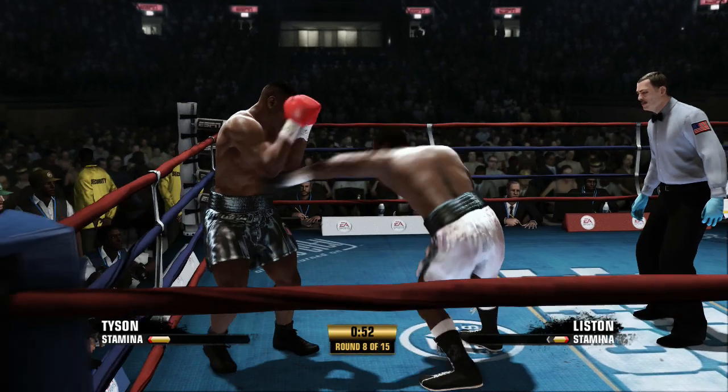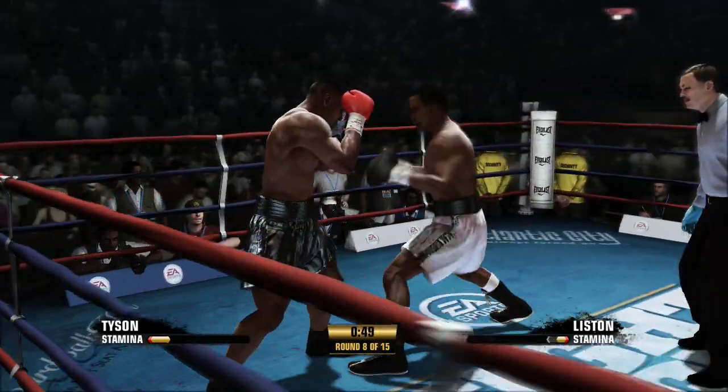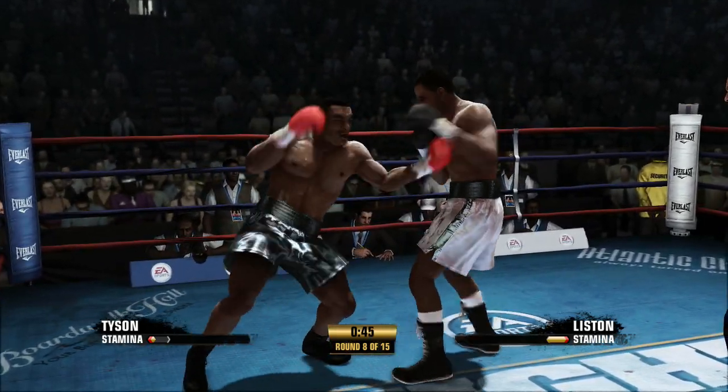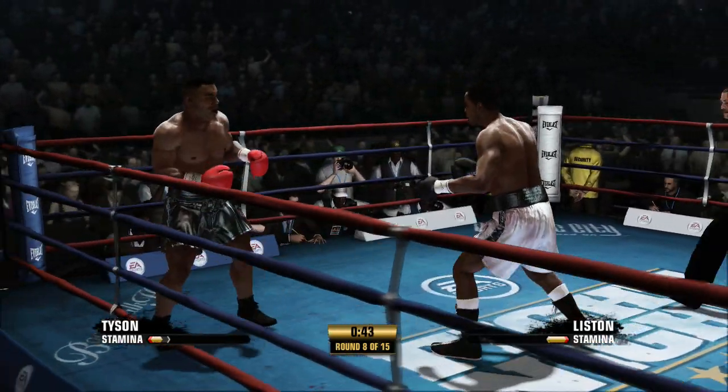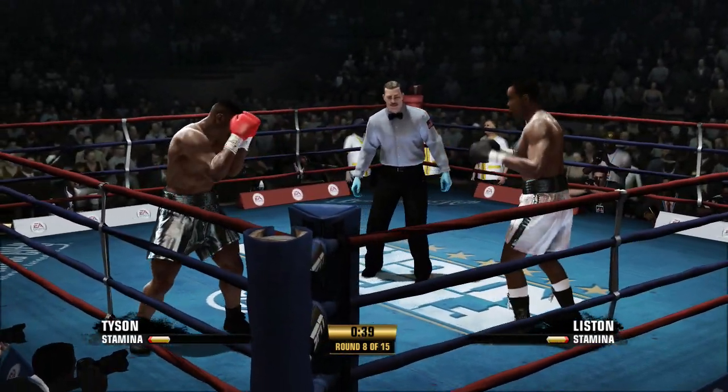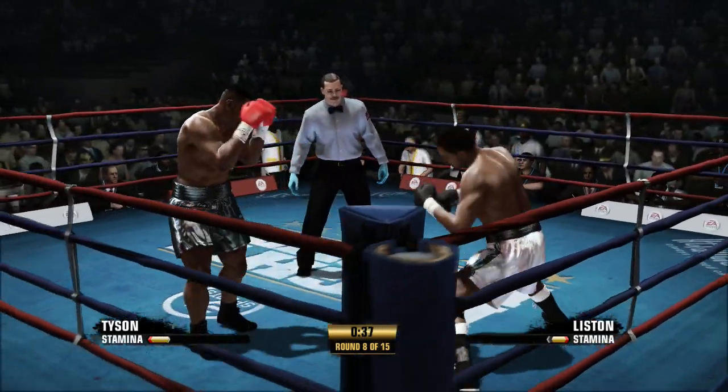Good block by Mike Tyson. Liston's defense clearly carrying things right now for him, but what else should he be conscious of beyond just this good footwork we're seeing? Well, the old-timers would say, hey, you're doing the hard part, you're making him miss. Do the fun part. Make sure he pays. Keep moving.